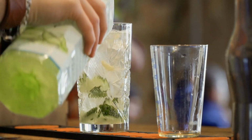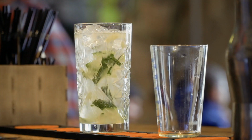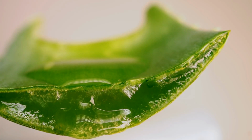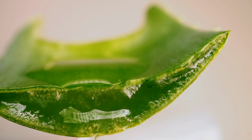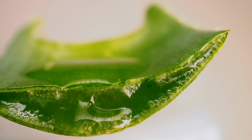Natural gel versus commercial products. You can apply fresh aloe vera gel directly from the plant or use skincare products that contain aloe vera extracts. When using commercial products, check the ingredient list for the concentration of aloe vera and any other added ingredients.